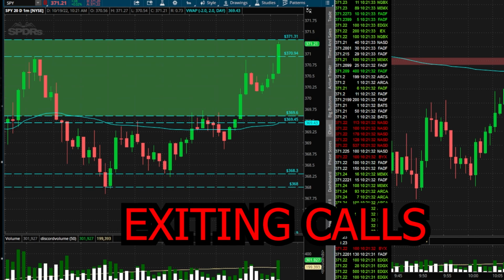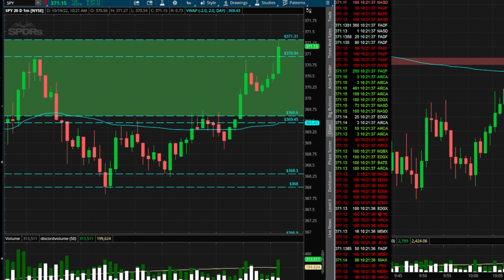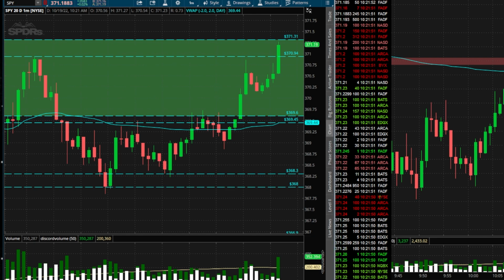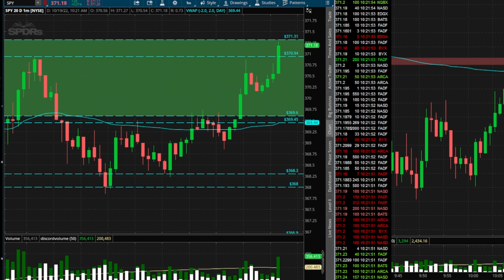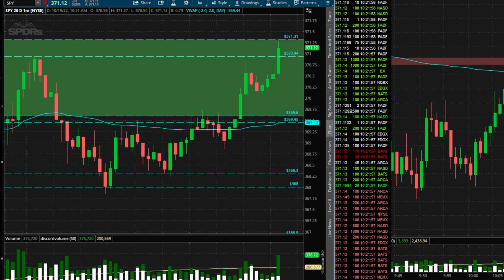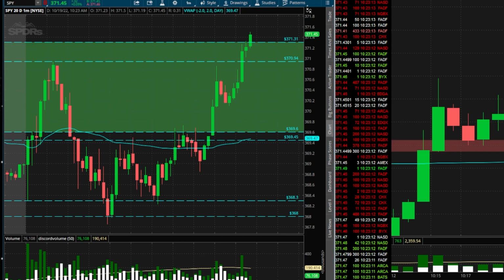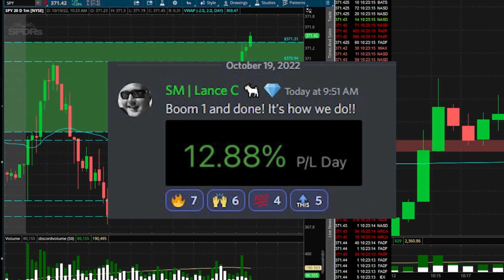Yeah, I want to see if we can break it out. They keep holding that. There it goes. They're trying it. I'm about 90% out right here. Just leaving 10% to break this zone, if not break even. There it goes. Oh my gosh. There it goes. I'm out. So bad.